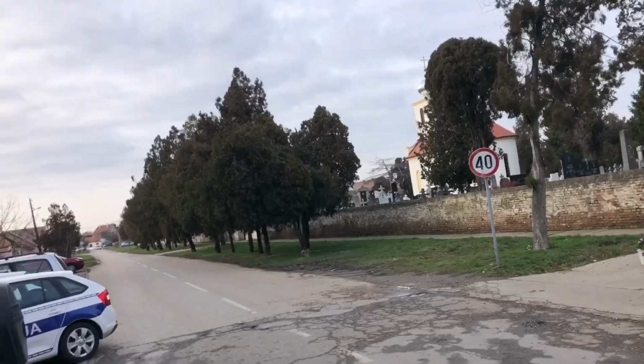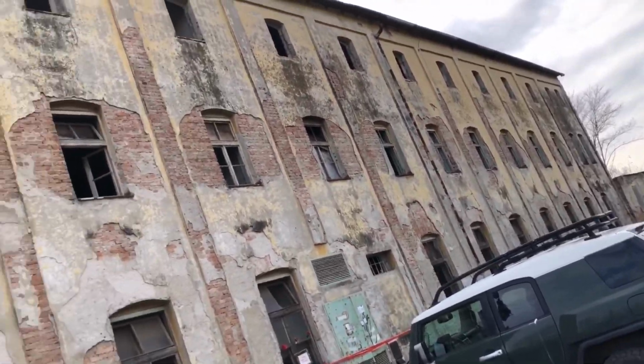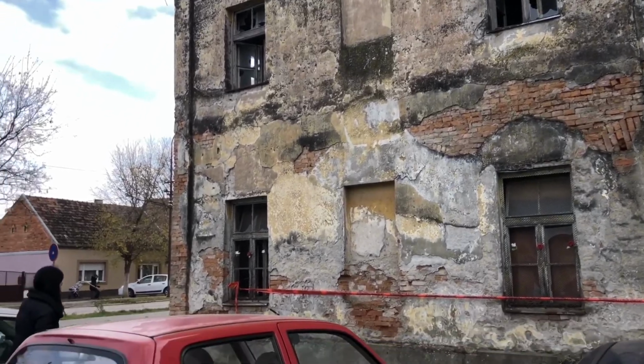Now we're heading to the local concentration camp in Zrenjanin. It used to be a mill, and the Nazis converted it into a concentration camp in 1941, I think. The police were very helpful. They pulled me over and then spoke for 15 minutes about different Spomeniks we should see in the area.